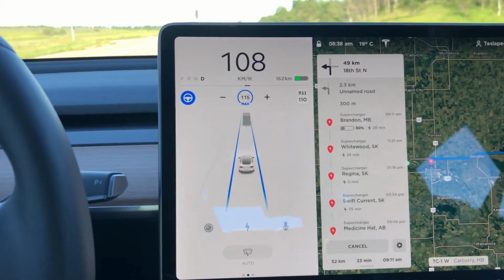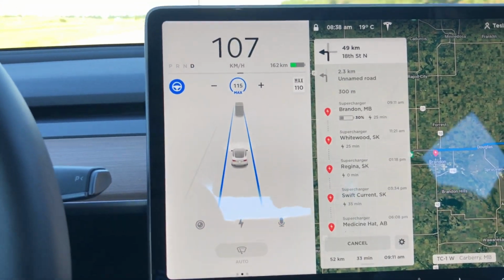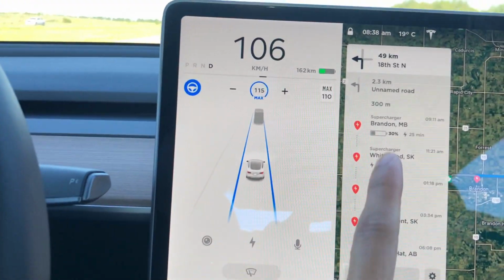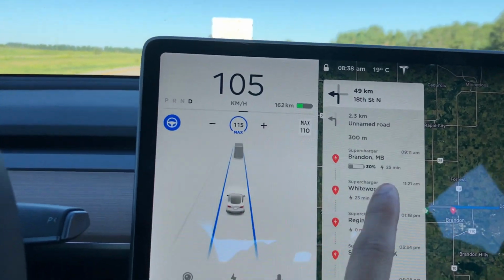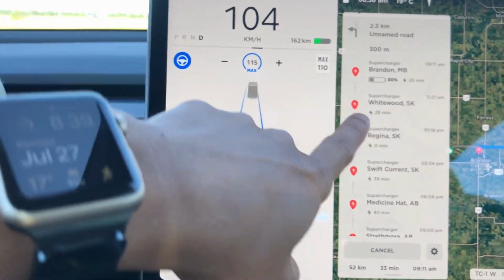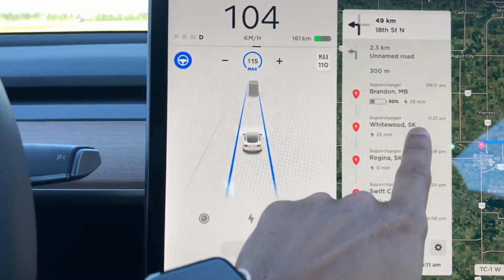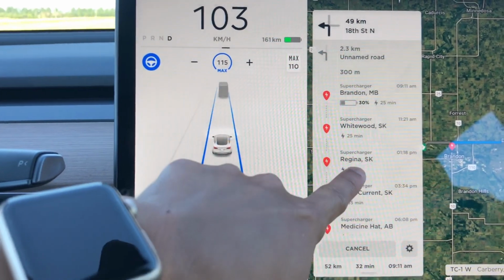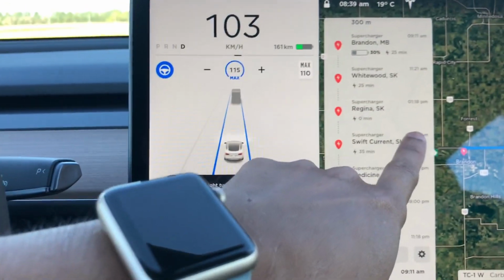It looks like you need to get onto the highway to get an accurate plan from the Tesla. Right now when we started, it said I'd have 19% when I get to Brandon, but right now it's staying put at 30%, and I'll probably have 30% when I get to Brandon. And this is how long I need to stay in Brandon, and I'll be at the next supercharger by 11 o'clock and the next at 1 o'clock.